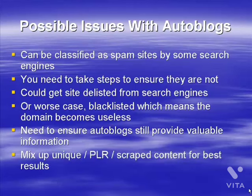What you need to do is mix up a combination of unique content, PLR content, and content scraped from sites like Amazon, article directories, Yahoo Answers, etc. So you need to mix them all up to get the best content. Making sure that you've got some unique content on there takes you a step away from the spam site and will help the search engines to realize your site's valuable.